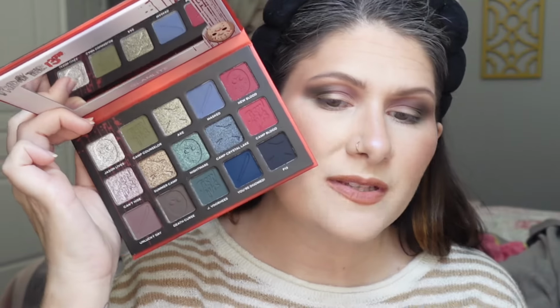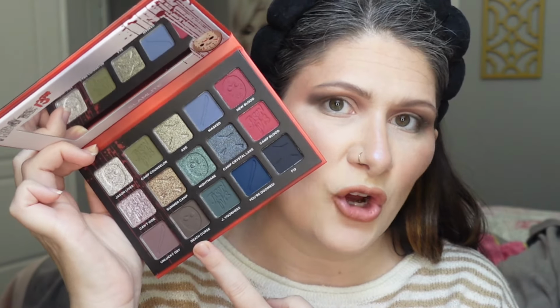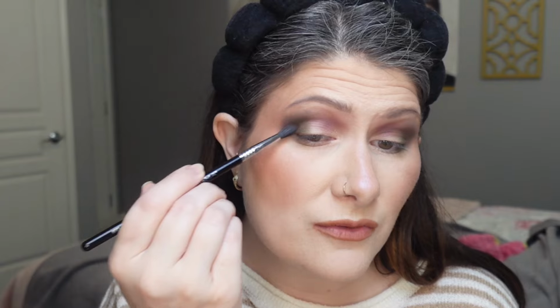All right, to deepen up this outer corner, we're gonna go in with this really dark brown shade over here. This one is called Death Curse. So I'm gonna go ahead and pick that up with a Sigma E53 brush, and I'm just gonna bring it right into the very outer corner of this look, just like I do for the rest of my looks, giving me that little bit of depth. And then I'm gonna bring it down at the outer edge of my lower lash line as well. Just kind of deepening everything up ever so slightly.